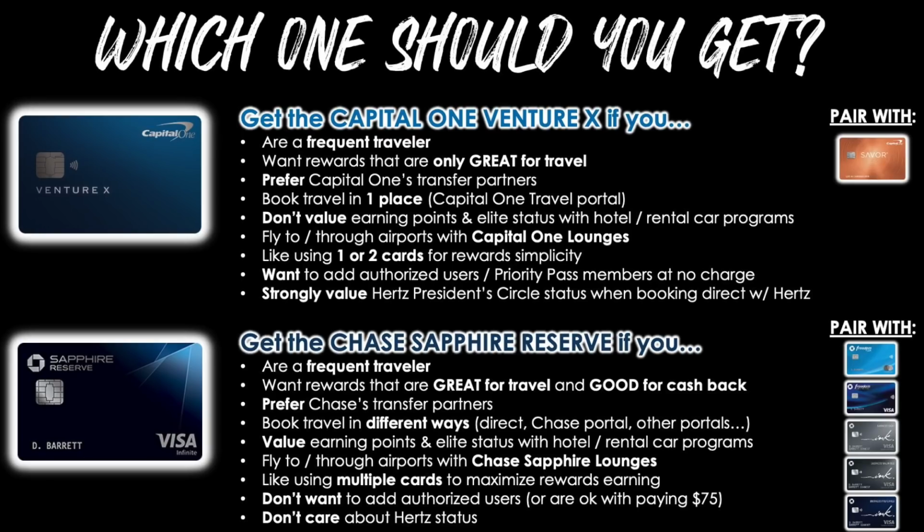You still may want to gravitate toward the Reserve if you fly to or through airports with Chase Sapphire lounges, if you like using multiple cards to maximize rewards earning, because this does pair nicely with the Freedom cards, for example, if you don't want to add authorized users or you're okay with paying $75 each, and lastly, if you don't care about Hertz Elite status.